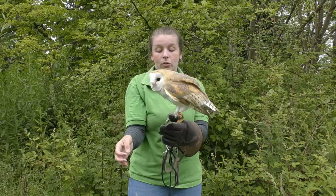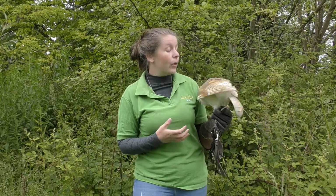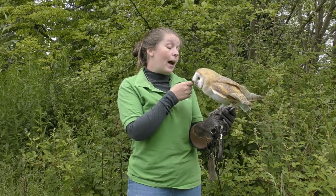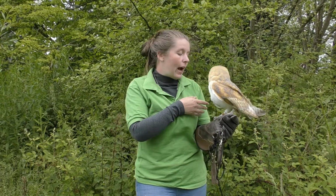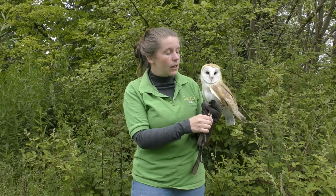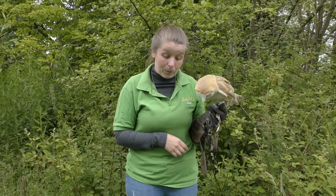Our license is issued with the BTO, so that's the British Trust of Ornithology. They track all the birds. They're the ones that also take part in the Big Garden Birdwatch and stuff like that. So yeah, really important. These guys can have 5 to 7 eggs in a clutch, and they breed and lay their eggs around April time, and then you will see the young coming out around May, June time, depending on how late the clutch is. You'd see mum and dad flying around as well when the clutch is starting to fledge. So it's really important. These guys just honestly are so beautiful.